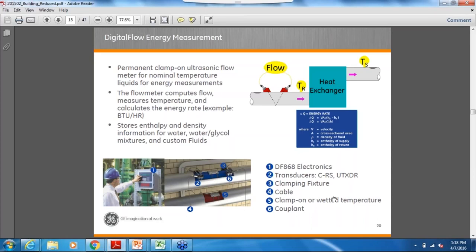So with this technology, we're going to focus on both liquid and gas. Gas primarily being steam. Technology is pretty much the same as we explained how this stuff works. But some of the capabilities and features and benefits are a little bit different. This is our flagship product called the DF868, and it offers probably the most value in terms of being able to use it for chilled water.